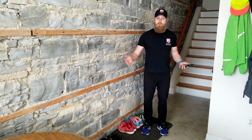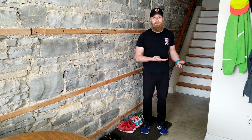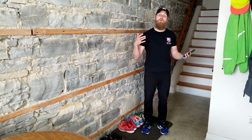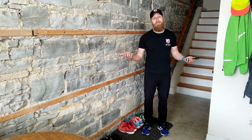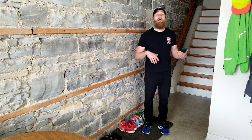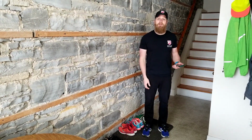I'll complete the run trying to maintain that new cadence. And I'll do that all week until the end of the week where I'll retest my cadence. So I'll do that same kilometer run, see if I've improved my cadence.